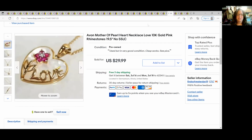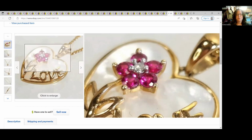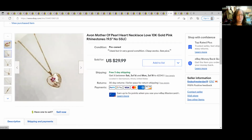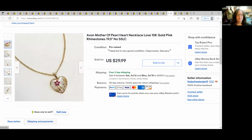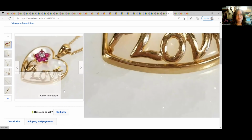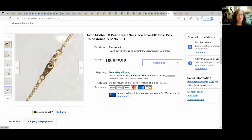Here's another Avon piece that people say Avon doesn't sell very well, but this is a 10 karat gold pink rhinestone. And look at these gorgeous rhinestones. They have some really bright color to them. And it's got a mother of pearl backing on it. Really nice piece. If you ever see this little circle with a dot in the middle, that's an Avon piece.